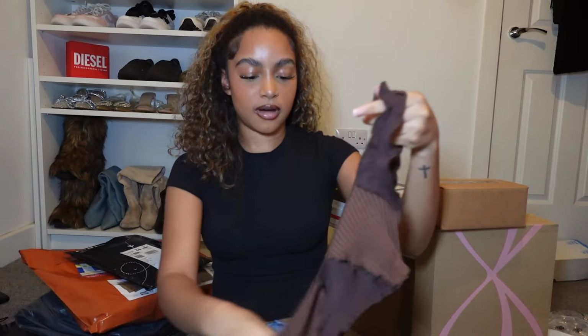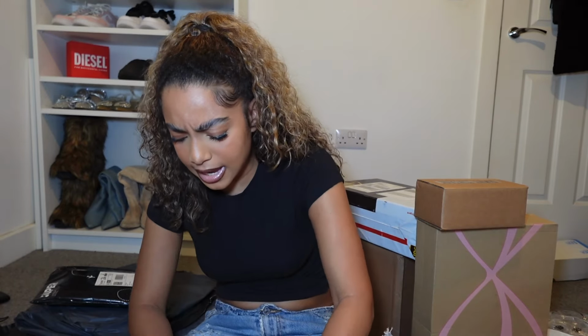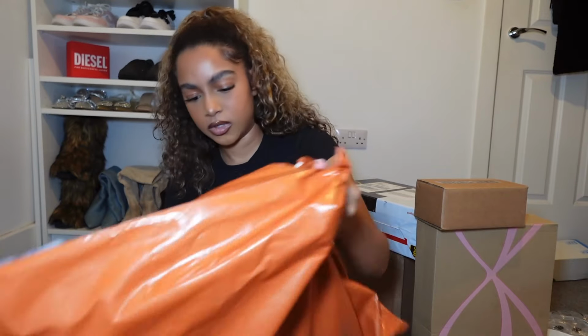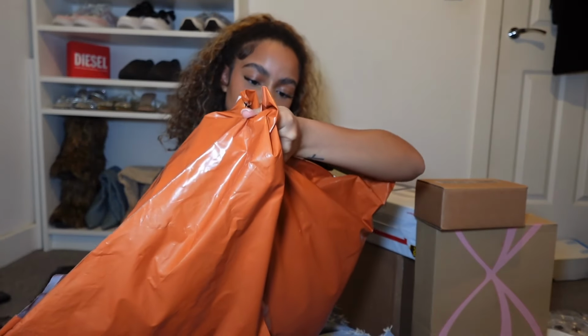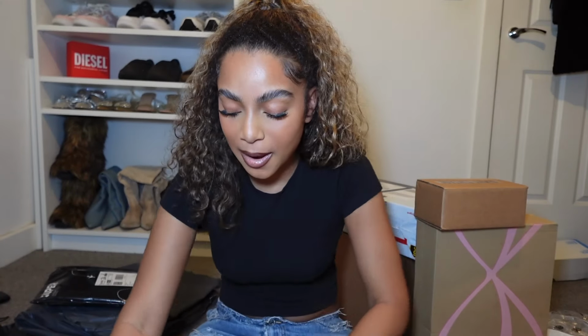And then the top part. I love this. I literally love. I'm obsessed. That is so cute. I'm gonna go for this big ass orange package. This one is from, oh, sick. Wait, hold on. Who sent me this? This is from, oh yes, La Femme Amsterdam.